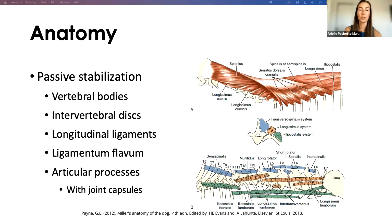And so we're going to review a little bit of the anatomy, because this comes into play when we're talking about treatment, especially with regards to strength exercises. You have passive stabilization and active stabilization. The passive stabilization are the vertebral bodies themselves, the intervertebral discs, longitudinal ligaments, the ligamentum flavum, and then the articular processes, including the joint capsules of those articular processes.